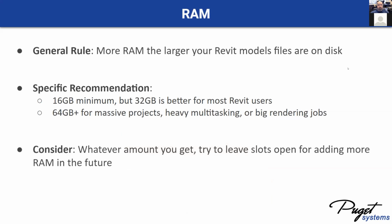Something that's worth considering, no matter what size of RAM you get, is trying to leave open slots for more memory in the future. Most motherboards, and it can be a little tricky to find these details if you're buying an off-the-shelf system, will have several slots, anywhere from 4 to 8, sometimes even more than that. And if you can populate only part of those with what you think is enough memory for what you're doing, that gives you flexibility down the road as you get bigger projects, or if Revit's needs change, or if your workflow changes, to be able to add in more memory without having to take out the memory that's in there and waste it. So it's not crucial, but it's worth considering.